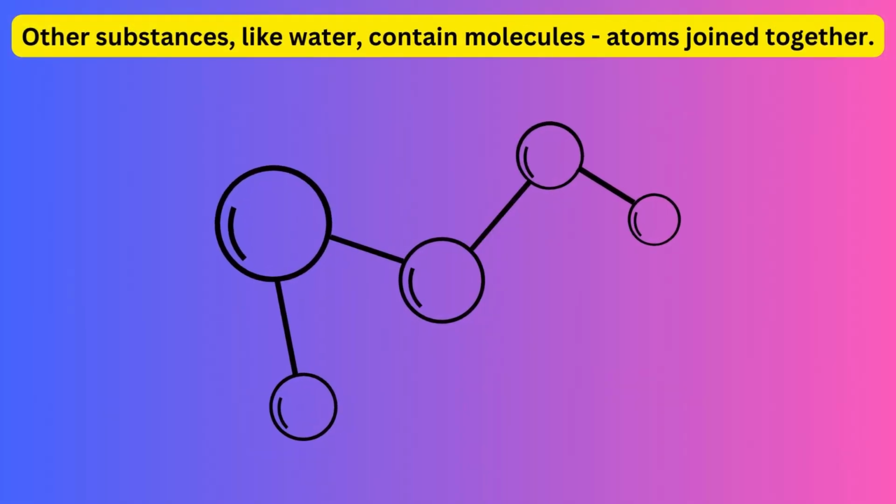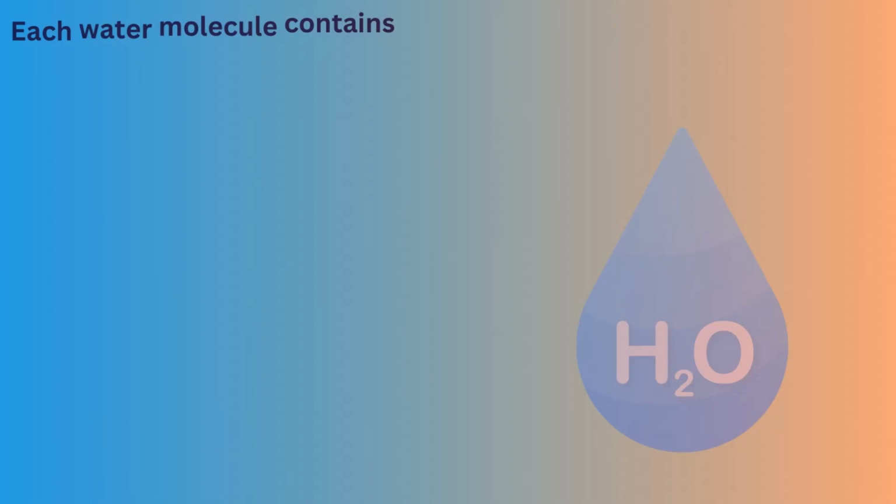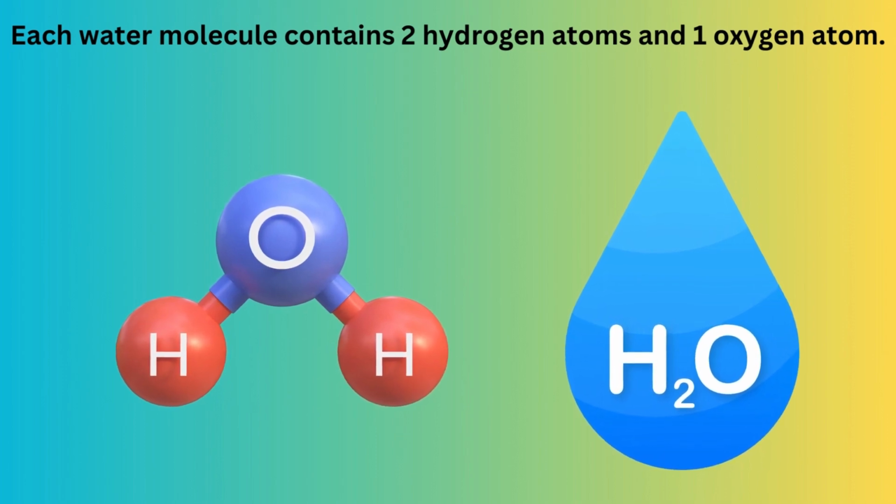Other substances, like water, contain molecules, atoms joined together. Each water molecule contains 2 hydrogen atoms and 1 oxygen atom.